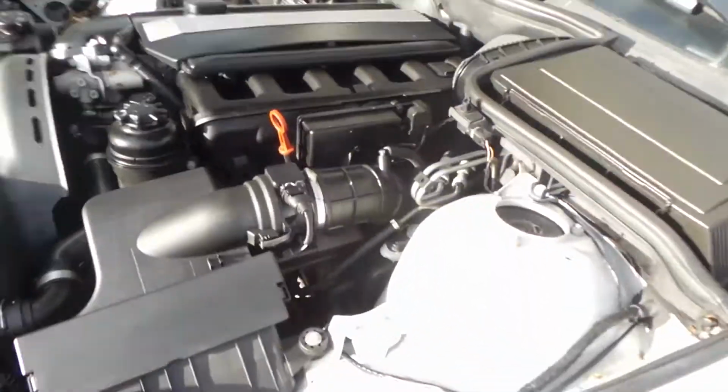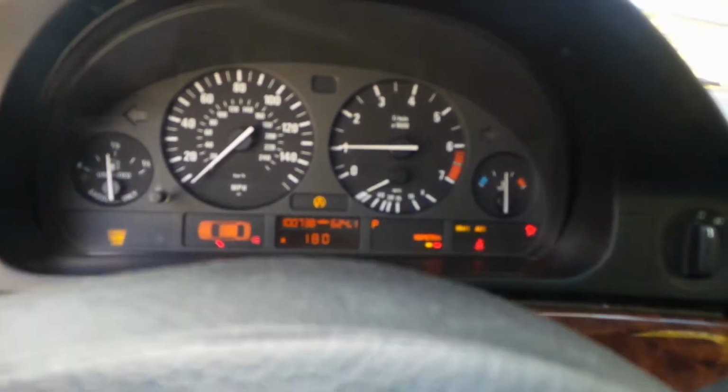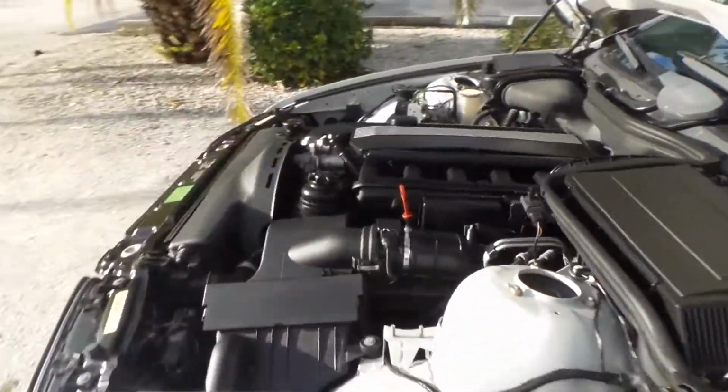Now let me go ahead and start up the vehicle. Now, just to let you know, it does have a couple of lights on it, since it's so cheap. I literally drove it probably like 400 miles, and it is a very solid vehicle. So what I'm going to do real quick is, it started right up. I'm going to let you listen to underneath the engine real quick.